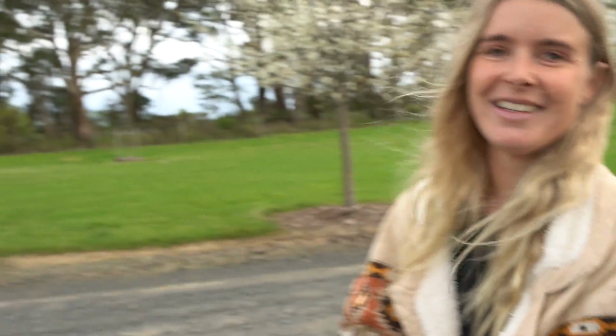So we've just gone and picked up our brand new four-wheel drive to head around Australia in. A lot of you guys have guessed what it is, but there's heaps of people who have gotten it very wrong. This is our dream car. We never ever expected that we would have one of these cars, but here it is.